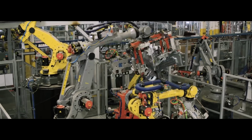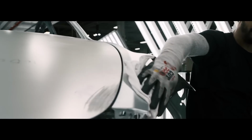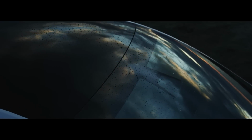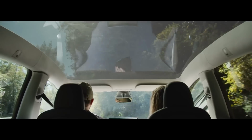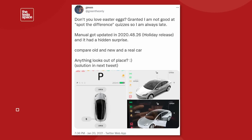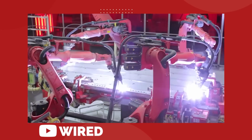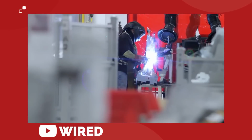We know from the design blueprints of the Model Y that it was built with the possibility of adaptive air suspension in mind. The system can fit into the body without modifications. And there is a hacker on Twitter called Green the Only who likes to dig around in his Tesla source code and look for hidden Easter eggs. He's found a couple of software references to adaptive air suspension in the Model Y firmware that suggest it's been considered as a feature.